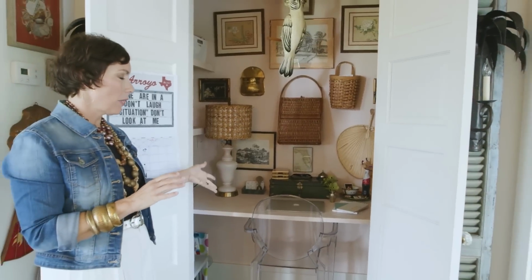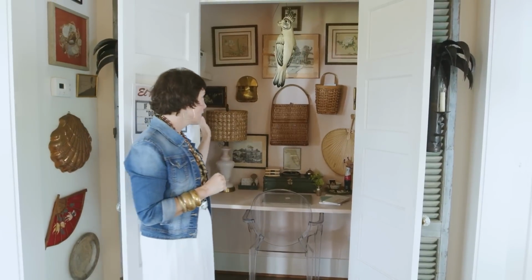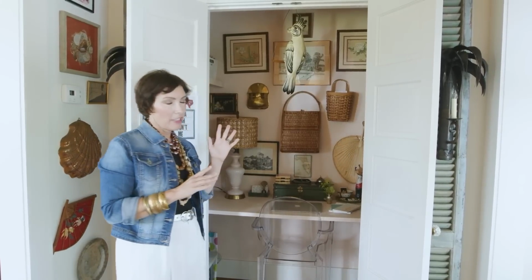It's my gift closet. I keep little gifts in here. I have wrapping paper in here. It's where I come and do my work. I have art here that I'm saving to put up and frame and things like that. But I have filled it with things that I love, and I love this space so much.